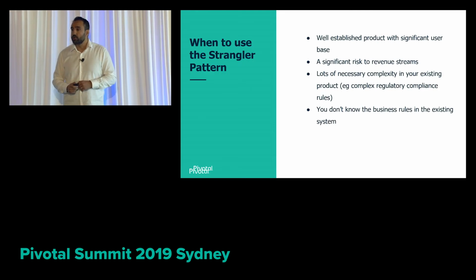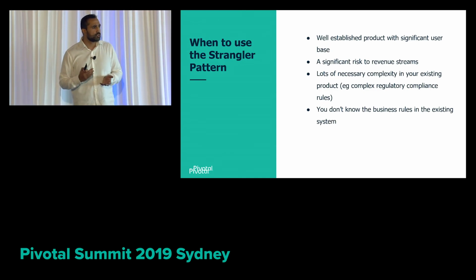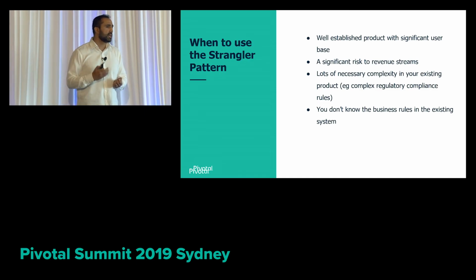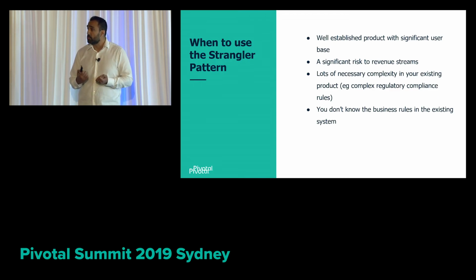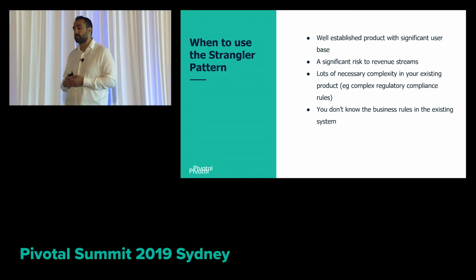All right, so the strangler pattern. We talked quite a bunch about that. So yeah, look, I think use that when you want to really reduce risk. If you've got a big user base, you've got some traction there, and it's making you some money, use that as a means to reduce risk and start to remove any complexity that you have in that old system. It's an opportunity for you to really start to produce something a little bit more modern, but also enable you to start delivering faster. So there's a bit of payback for you when you do that.